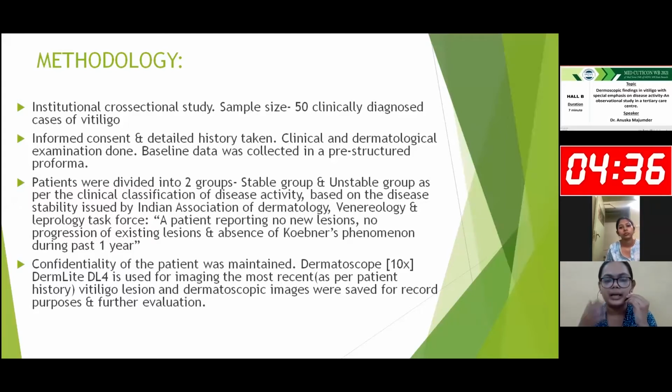Patients were divided into two groups. One was the stable group and the other was the unstable group, as per the clinical classification of disease activity based on disease stability issued by the IADVL task force, which states that a patient reporting with no new lesions or no progression of existing lesions and absence of Koebner's phenomenon during the past 1 year is stable. The confidentiality of the patient was maintained. Dermatoscope DermLite DL4 was used to image the most recent vitiligo lesion as per the patient's history, and dermoscopic images were saved for record purposes and further evaluation.